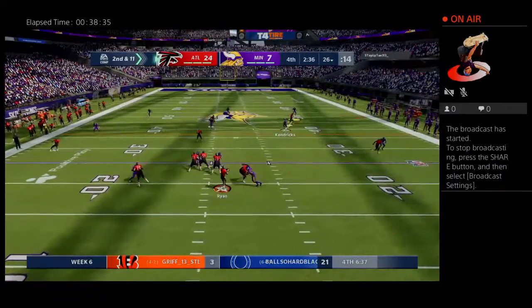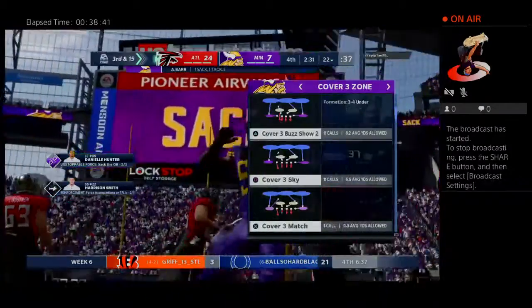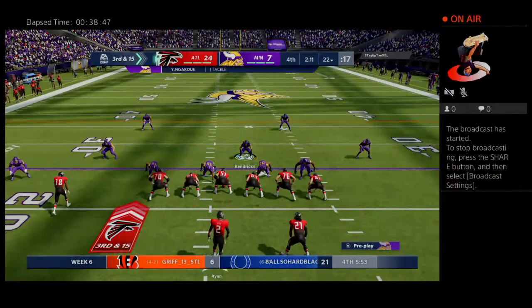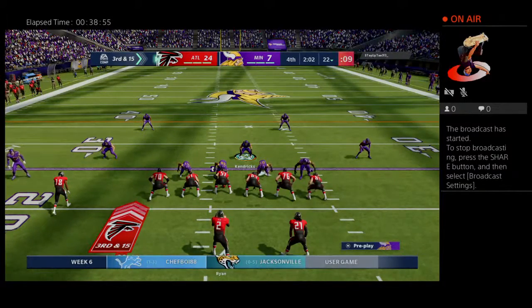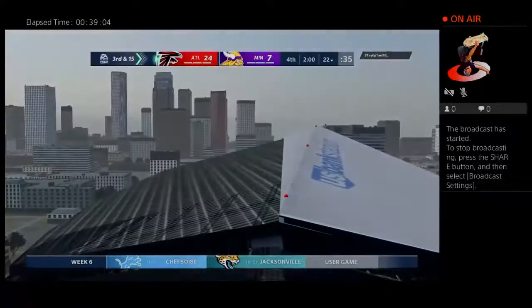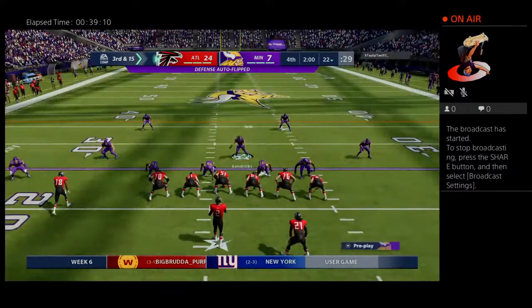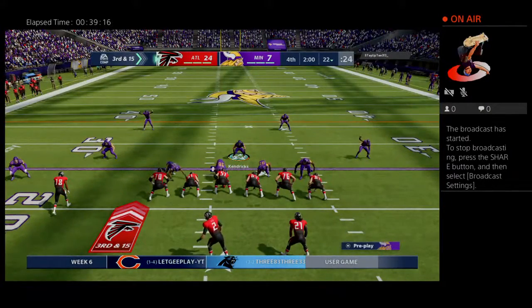From the shotgun, Ryan. The Vikings after him, and they get there for the sack. Anthony Barr comes rumbling in for the sack. So the sack pushes him back, and now 3rd and long for Ryan and the Falcons. 3rd and 15. Two minutes left to play in this football game here on EA Sports. So it's Falcon football as we welcome you back. And let's see what they've come up with offensively after having time to talk it over.